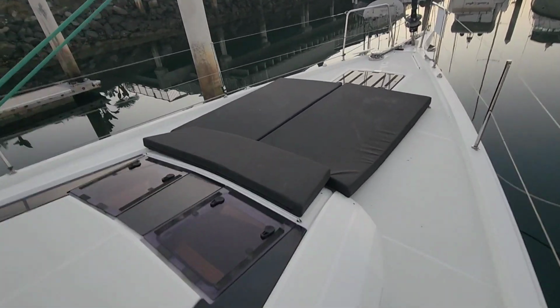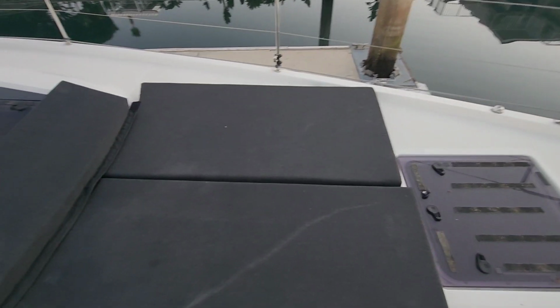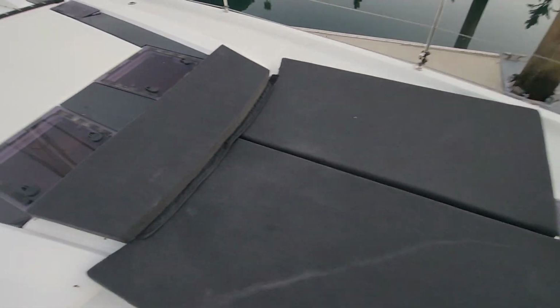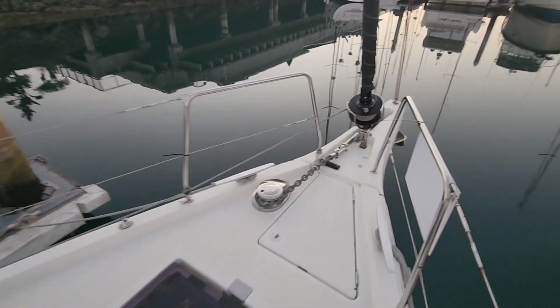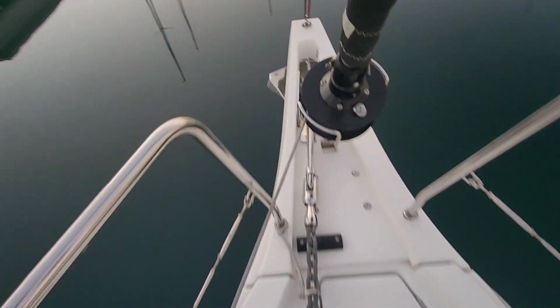So going up forward, you can see the owner had this custom, also made by Memo's Custom Canvas, this big sun pad up here, and these can stow away under the Dodger back there. You could probably also fit them in this storage locker up here. And then up on the bow, showed you in that other video clip, the beautiful Ultra anchor.